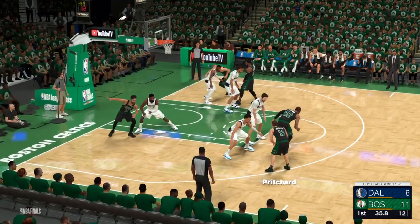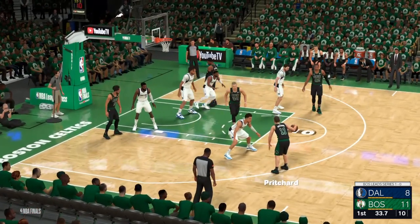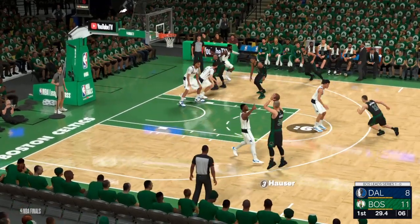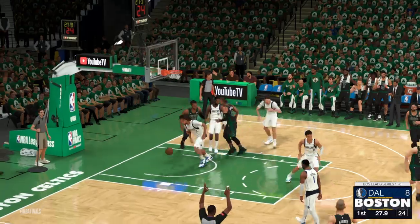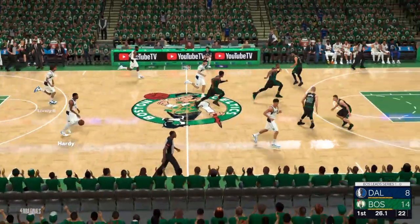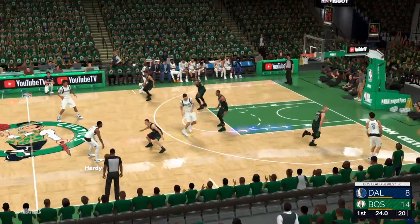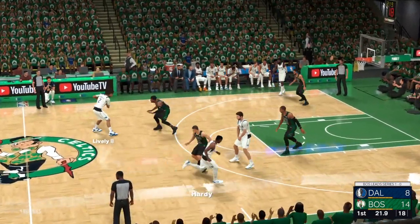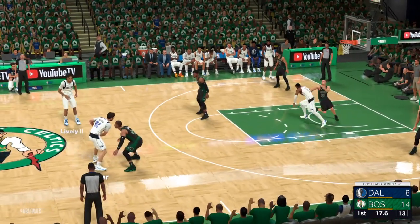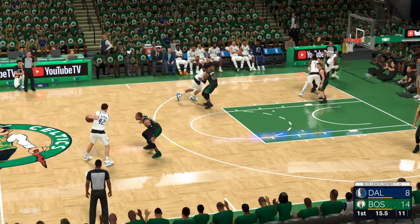Here's Pritchard, Green covering. Pritchard, the pass to Hauser. Shot clock at 6. He drops it from range. Gotta fight harder to get over those screens. You know, we see this all the time. You're basically, as a defender, hoping the man misses rather than putting in the work to get over screens. 3 seconds separating the shot and game clocks.